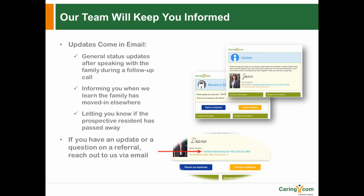If we find out more information in that follow-up, we will send more information to you. We'll let you know if they've moved in elsewhere. We'll also let you know if, unfortunately, and this does happen frequently, if they've passed away. If they're no longer looking, we'll let you know why. Sometimes people change their mind because they found out they're going to try another way of doing it, and maybe they try a family member. We'll let you know they put the look on hold for 6 months, but we will reach out to them in 5 months and ask them how they're doing. So we will give you all the feedback that we get.